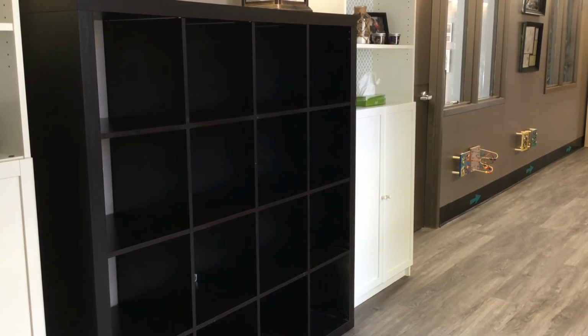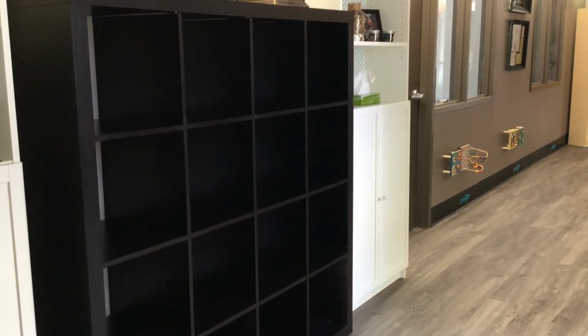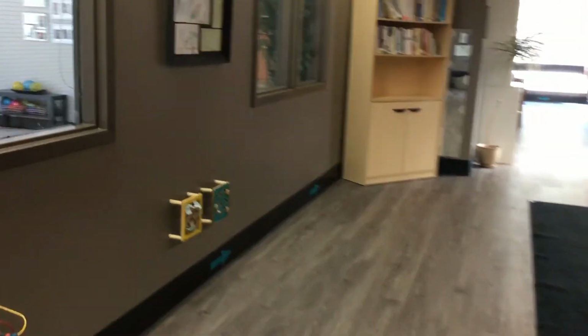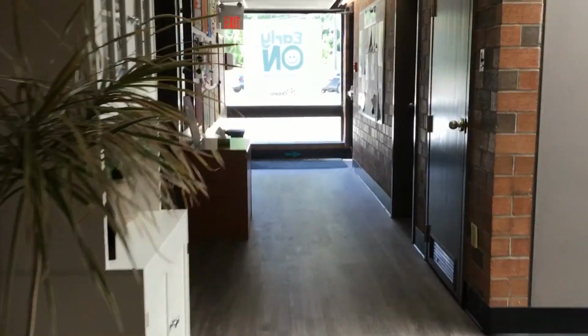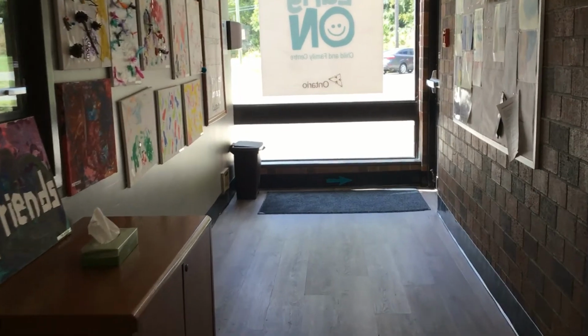When playtime is over, one family at a time is going to come out and get their personal belongings out of their cubby, and then they're going to follow the blue arrows in the hallway. These blue arrows lead us straight out to our new exit door. Remember, this is the only door we're using to leave the building.